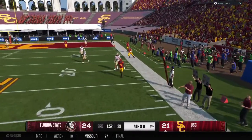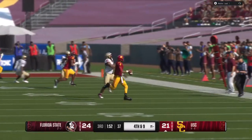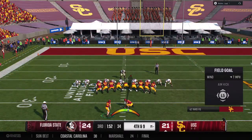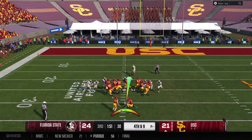And he's left with no option but to throw it away. Nice job by the defense. They're mixing up their look. They're 3rd and long in field goal range. They go zone coverage, so everybody on the back end has their eye on the quarterback, and they're able to break on the ball and force the incompletion.